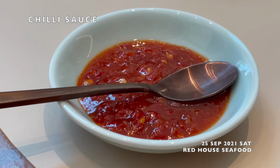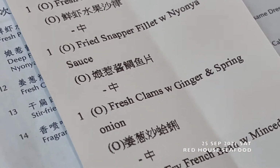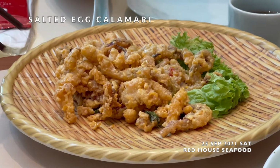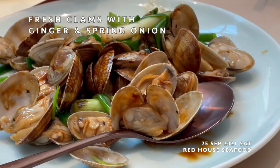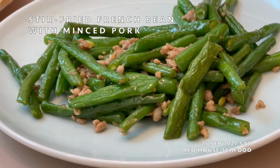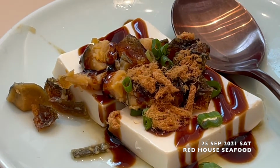This is the appetizing chili sauce. Here's the first set of dishes that we ordered. The Sauteed Calamari looks very good and tastes delicious. The fresh clams with ginger and spring onion were very awesome too. This dish is the stir-fried French bean with minced pork. The chilled bean curd with century egg and pork floss is good too.